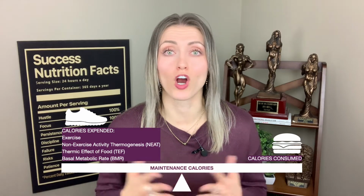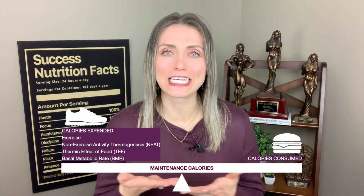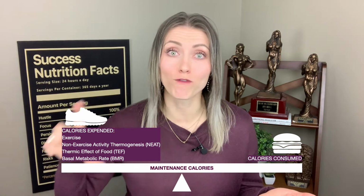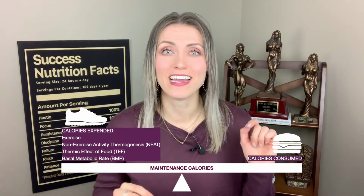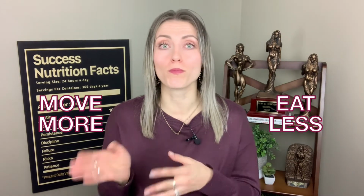Now that we've gone over all 4 things that attribute to our output, the teeter-totter should look a little bit more like this, where we have 4 things contributing to our output and just our input over here on this side. It's extremely important to understand these fundamentals when we're talking about getting in a calorie deficit, because in order to create that deficit, we either need to eat less or move more.